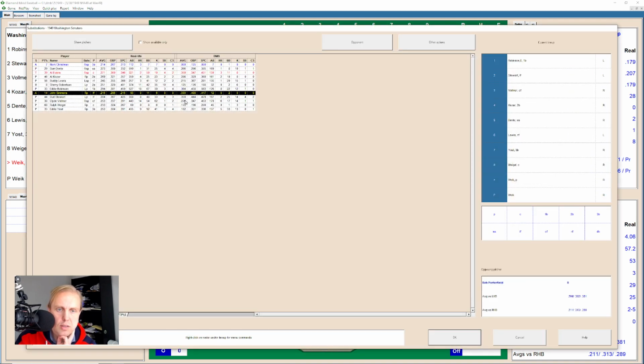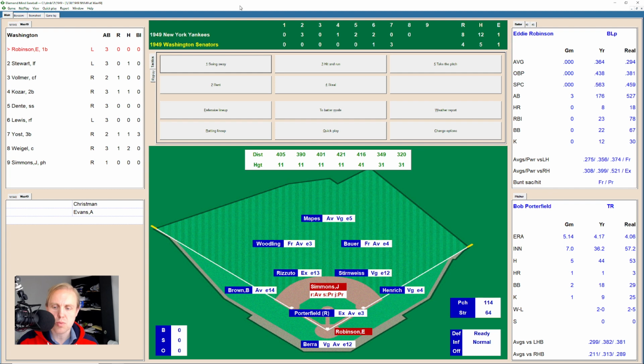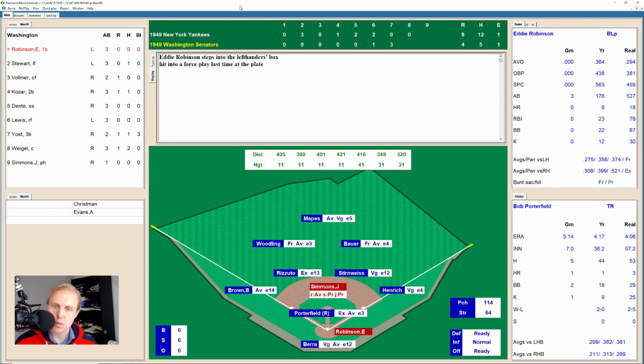Here comes John Simmons now to be the pinch hitter for the Senators. 8-4 is the score. Simmons takes the ball up and in, 1-0. That one misses as well, 2-0 on John. There's a swing and a miss on that strike, 2-1. Ground ball, third base line, and that is thrown by Brown past Henrich and goes over towards the stands. Simmons makes it to second on the error, and that'll bring up Eddie Robinson. So there is a chance for the Senators. Robinson fouls 1 away, 0-1, and that's low, 1-1.